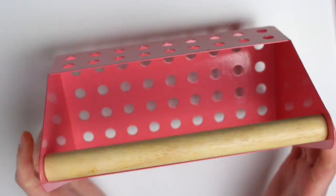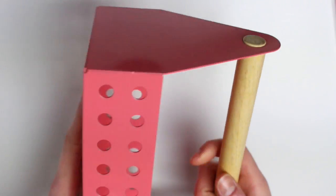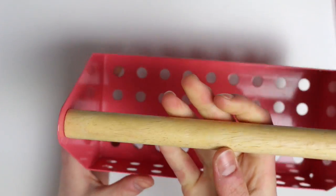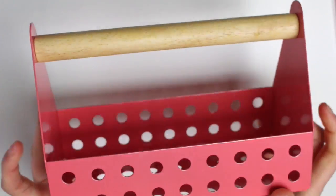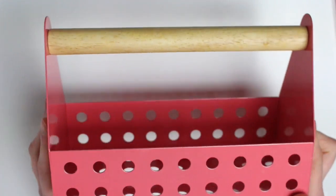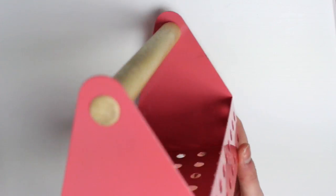So this is like a little storage bucket, handle holdy thingy. The handle does kind of swing, so it does have a bit of movement to it. I don't really know what I'm going to use this for, but it's a dinky little metal basket. I'm going to go with basket because it's more like a basket than anything else. I don't know where I'm going to put it. I don't know what I'm going to store in it, but I couldn't resist. They had a couple of different colours, I think, but I went for this corally peach colour. This was £2. Everything I'm going to show you was £2. So yeah, there's no real point me saying the price every time.